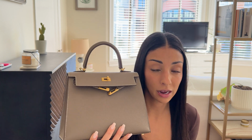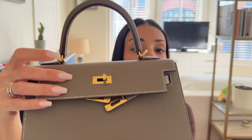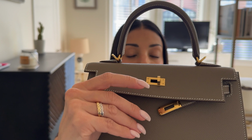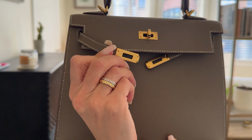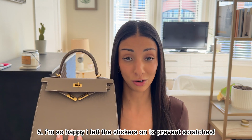Now I will say the next point I'm going to share, I did share in my unboxing video that I was planning to leave the stickers on this bag. Now you can't really leave the stickers on the round parts, I think they're much more lightweight stickers, but you can see the stickers here, and then underneath on the sangles, you can see the stickers there. I have kept those on, and let me just say, I am so glad that I left the stickers on.